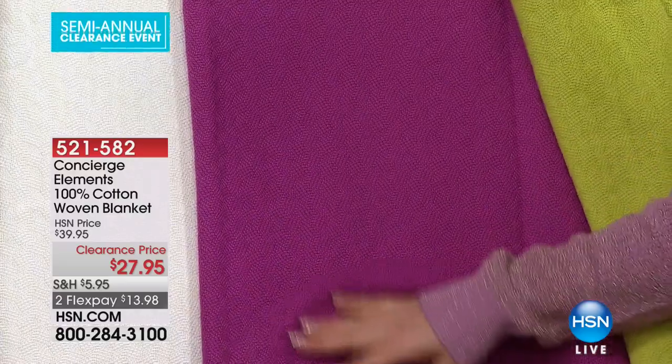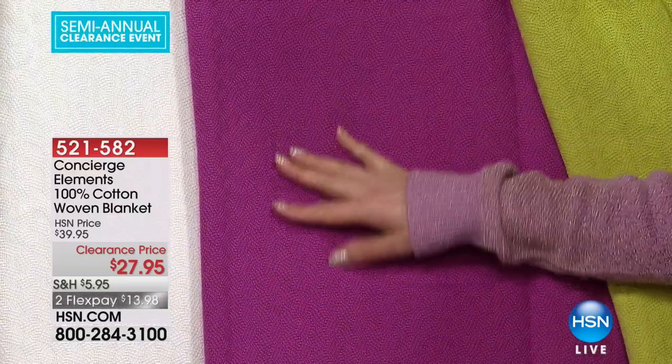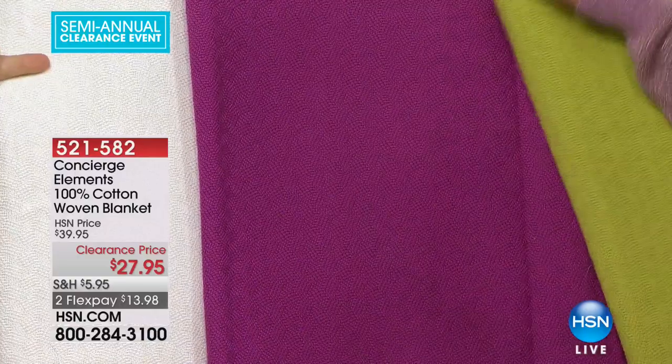That is more of a berry. I know we called it orchid, but it's really, really deep. Yeah. Just in white. This is another one.